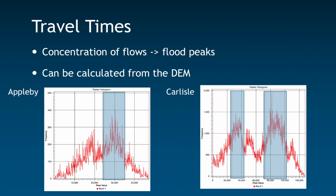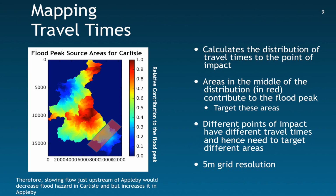You've got two points coming through at the same time. If we look at this spatially, this is the flood peak source areas for Carlisle. So red is the areas which are most likely to contribute to the flood peak. And you can see you can actually get synchronisation between this Middle Eden catchment here and the northern part here, because the travel times from here and from here are about the same.